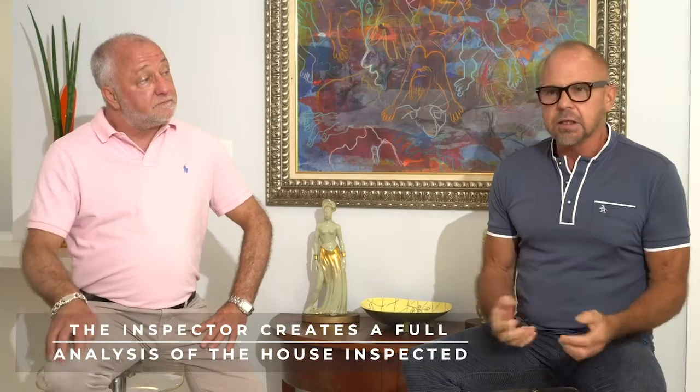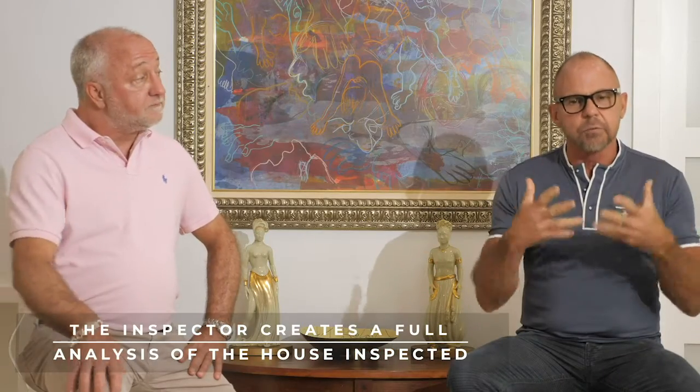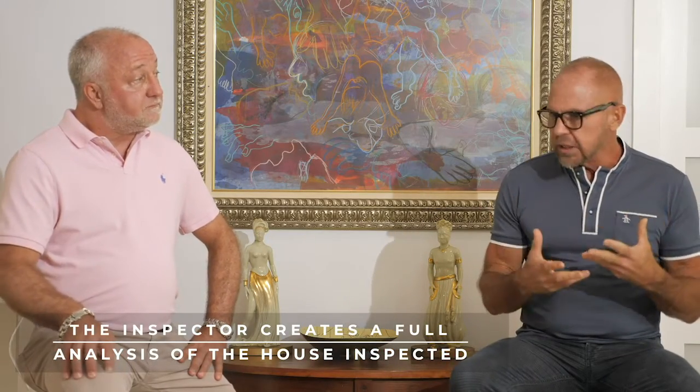They're going to look at every outlet, every switch, everything, and they're going to compile a report that addresses all these issues. They're going to look at the condition of the appliances, the age, the permit history, all these things, and they're going to provide you with a full analysis of this house.